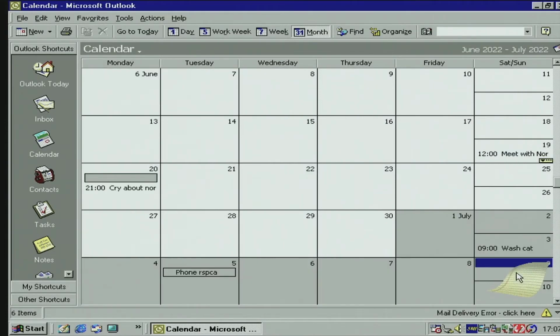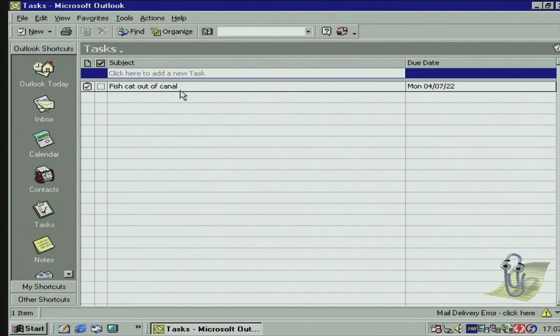So here we are. Oh, is Clippy popping up to say hello? He's checking to see what I'm up to. Well, I'll tell you, Clippy, don't worry. 9 a.m. washing the cat. That's on the 3rd, and then we had something in the to-do list, didn't we, on the 4th? So we'll pop over to the task list there. We fished the cat out of the canal on Monday.